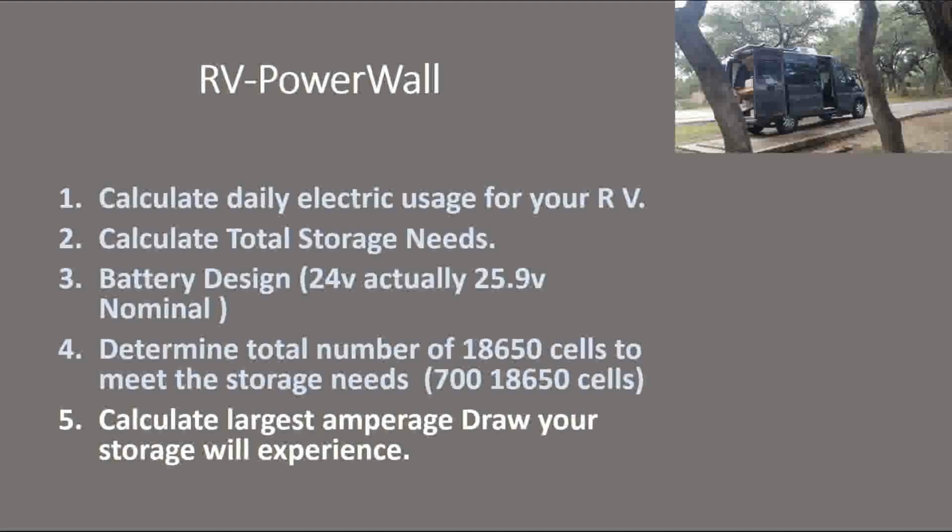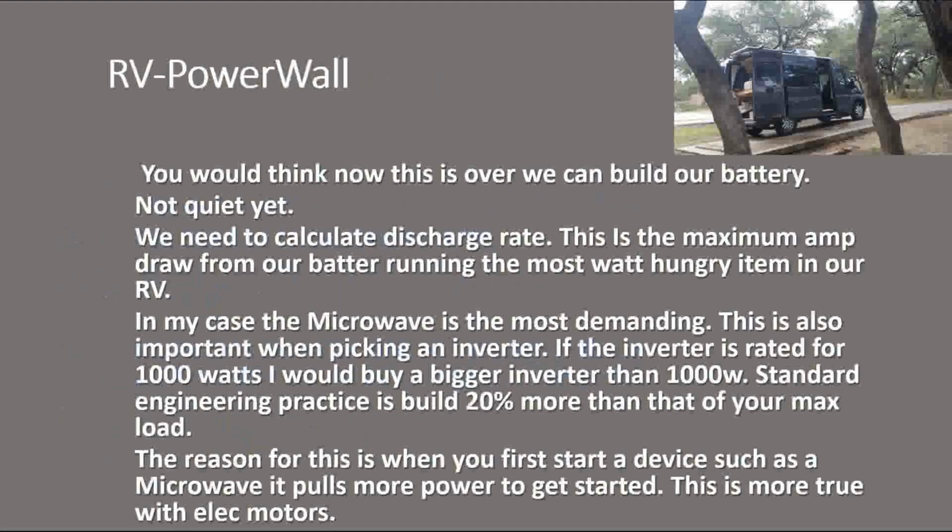And the last thing, we just need to verify that the battery we're building meets the amperage draw designed for these batteries. And the way we'll do that is we need to calculate the discharge rate. This is the maximum amp draw from our battery running the most watt hungry item in our RV. In my case, the microwave is the most demanding. This is also important when picking an inverter. If the inverter is rated for 1,000 watts, I would buy a bigger inverter than 1,000 watts. Standard engineering practice is to build 20% more than your maximum load.